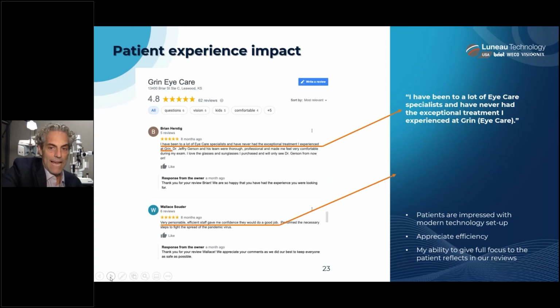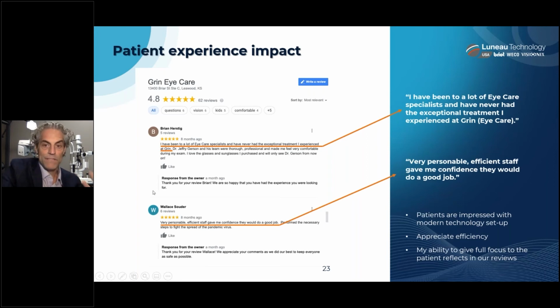So, you know, "I've never had exceptional treatment like that," was what one of these patients said. "Very personable and efficient staff." So personable, well, what that generally means is people talk to me. And when it doesn't take a whole lot to run instruments, you're able to spend more time looking at your patient, talking with your patient, giving them a more personal touch, a more personal feel to what's going on.